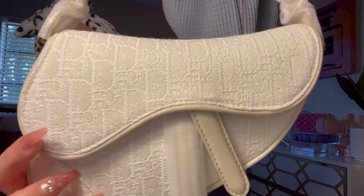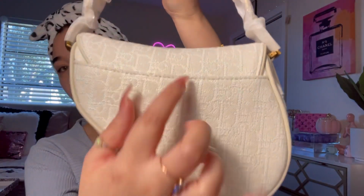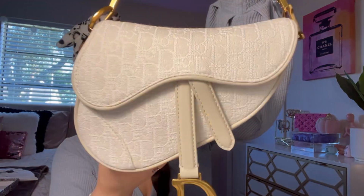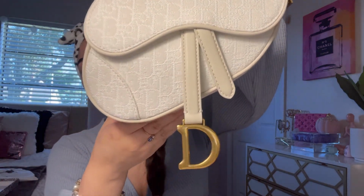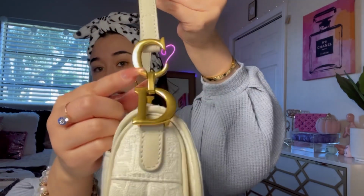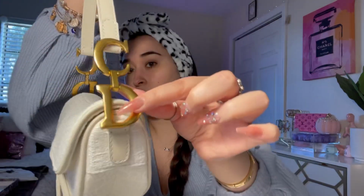If you see close, it does say Dior on the bag. And in the back, it does have a pocket. I love how they wrapped all of the detailing and hardware. It also has the little D right here. So let me go ahead and take all this off so I can show you. Okay guys, so here is the bag. Here is a close-up of it. I think it looks so beautiful. It has the D for Dior right here. It also has CD for Christian Dior, gold hardware on the bag.